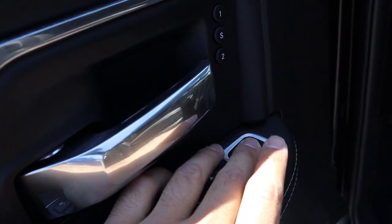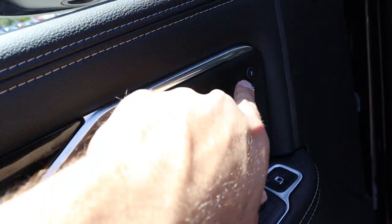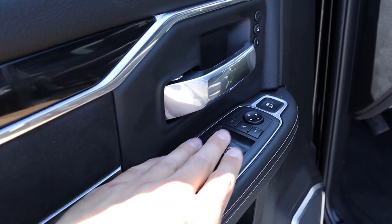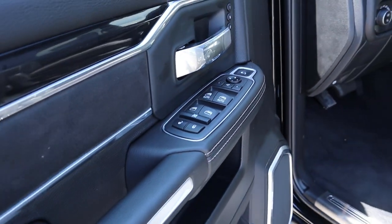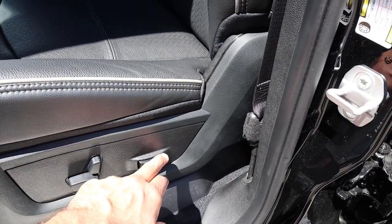You got a couple other controls. That is to adjust the little convex mirror and the power folding mirrors. And then you got all of your memory seat controls right here. Press it again to fold out the mirrors, regular mirror controls, window controls, and then your door lock and unlock function, pretty standard. We've got the seat over here. So power adjustments on the seat with some lumbar.